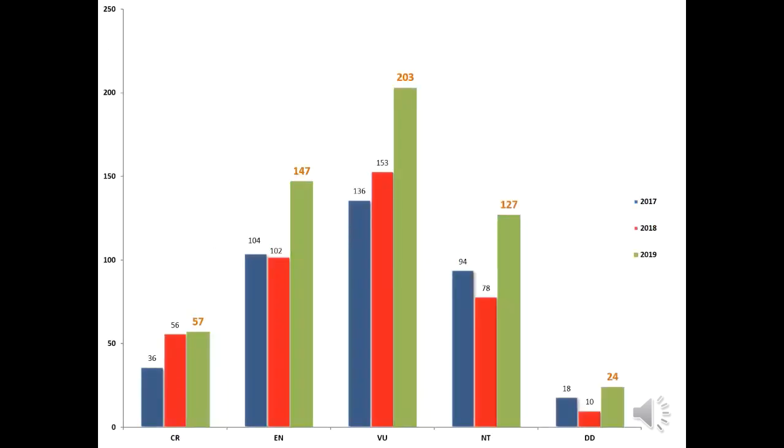If you look at the breakdown of species per red list category, you can see that in most of the threatened categories, critically endangered and vulnerable, we had some significant increases in the numbers of species that we monitored. And then also a very nice surprise was the number of data deficient species that we managed to record, and this was also mainly due to engaging people that were on iNaturalist.